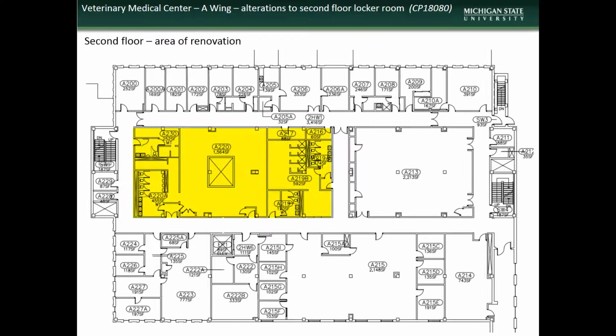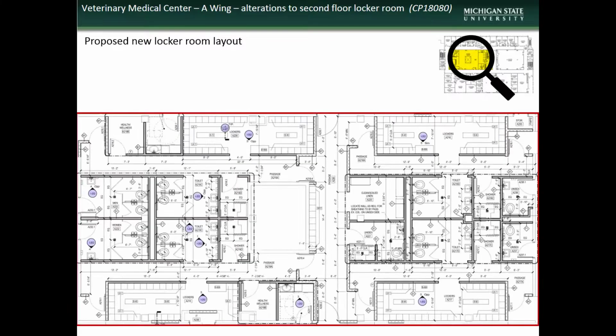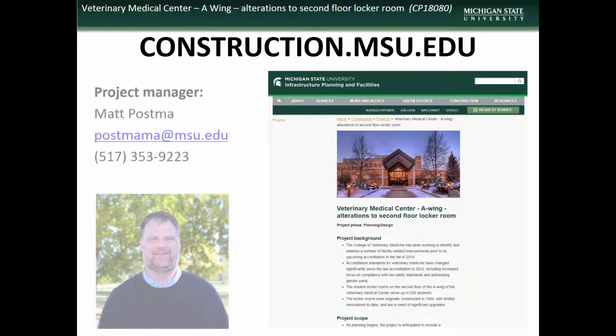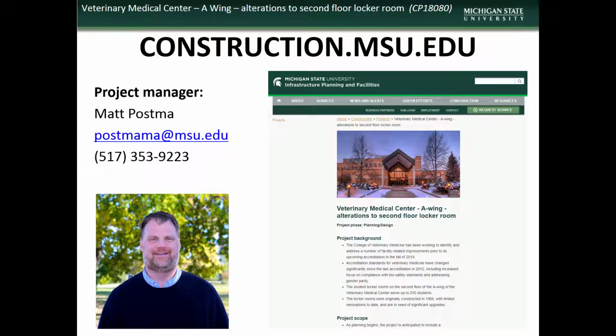Here you see the current second floor plan with areas affected by construction highlighted in yellow, and an enlarged graphic of the same highlighted area showing the planned allocation of space. For questions regarding the VetMed locker room project, contact project manager Matt Postma.